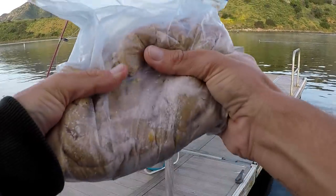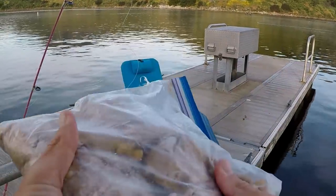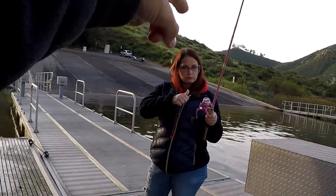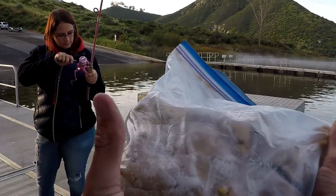All right guys, got a bunch of this carp bait here getting ready to put on here. Big old batch of it. She helped me out with it while I was at work. Shout out to her, my girlfriend, for making this bait. This stuff is actually more like power bait, but as long as it stays on the hook, that's all that matters.